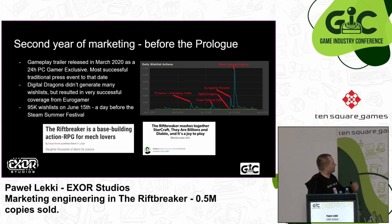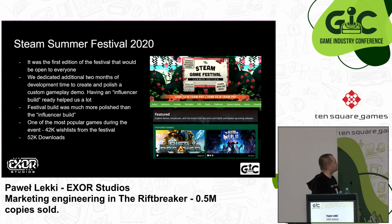But then we were approaching the Steam Summer Festival, and the day before the Steam Summer Festival, we had 95,000 wishlists accumulated. That's almost double our initial goal for the launch of the game. So this was the first edition of the Steam Summer Festival that was available for all developers to participate. This was a new thing.